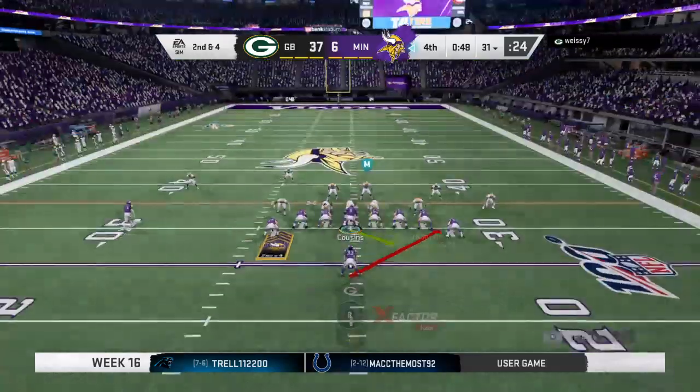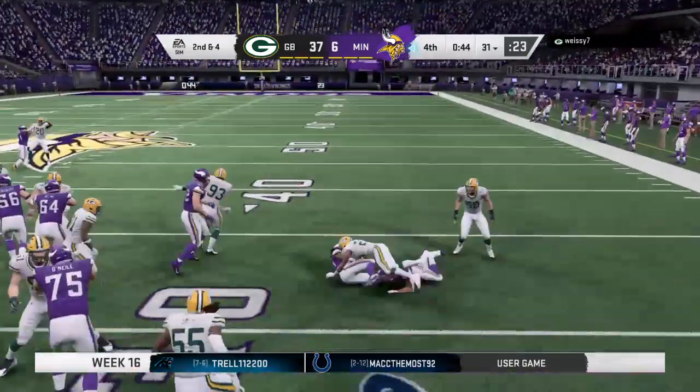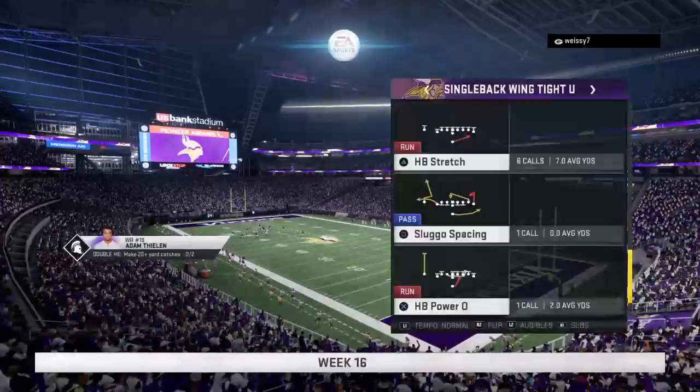Realize how poorly everything went for us today. Coaching, playing, the whole deal. And never forget it, because you're not going to want that feeling again. No, you don't want that feeling again. And who knows? You may meet up with this team again.